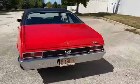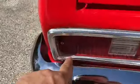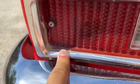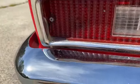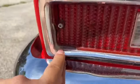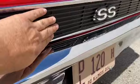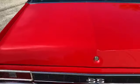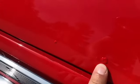Nice rear chrome bumper. Bezels look good. Taillight has a little crack in it. All right, I do my long videos to show you everything about the car. Okay, right there is the crack, and then this is the original bezel, and I believe this is the original piece here, the rear tail panel. Here's a little blemish on the trunk here and here.